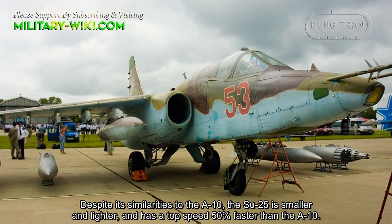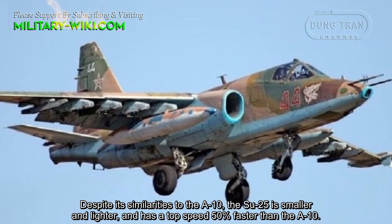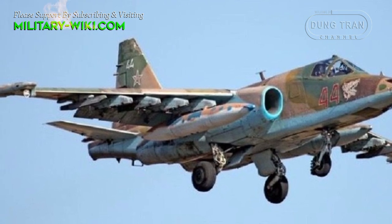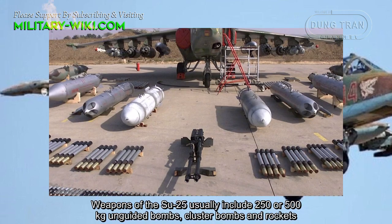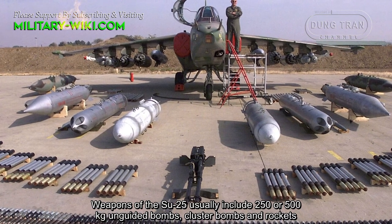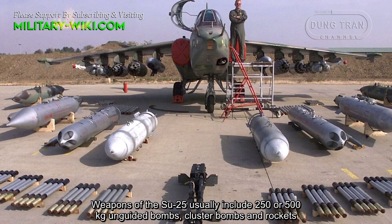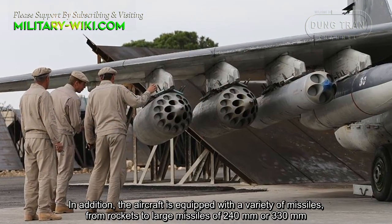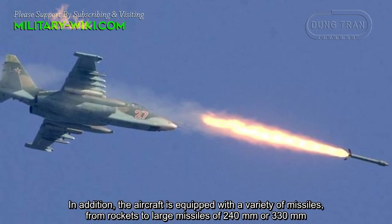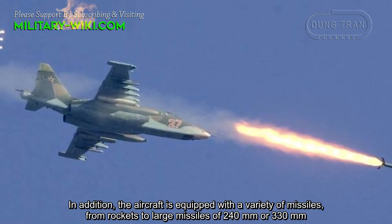Despite its similarity to the A-10, the Su-25 is smaller and lighter, and has a top speed 50% faster than the A-10. Weapons of the Su-25 usually include 250 or 500 kilogram unguided bombs, cluster bombs, and rockets. In addition, the aircraft is equipped with a variety of missiles, from rockets to large missiles of 240mm or 330mm.